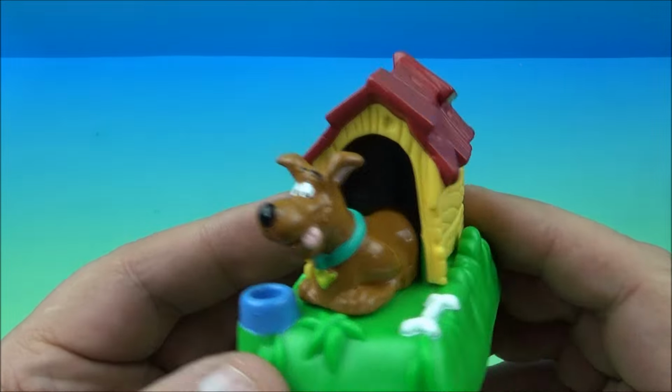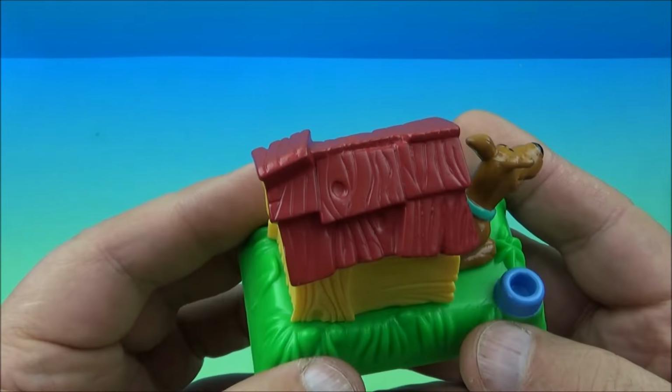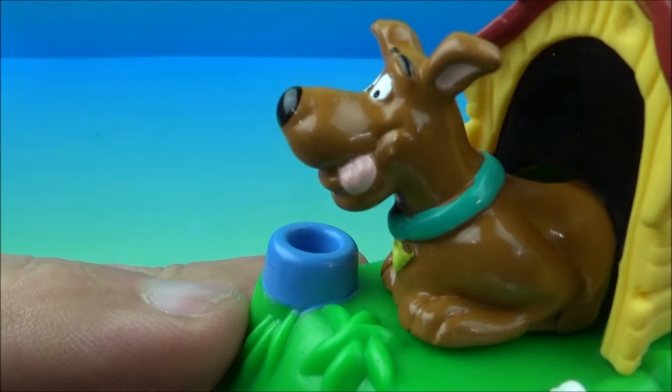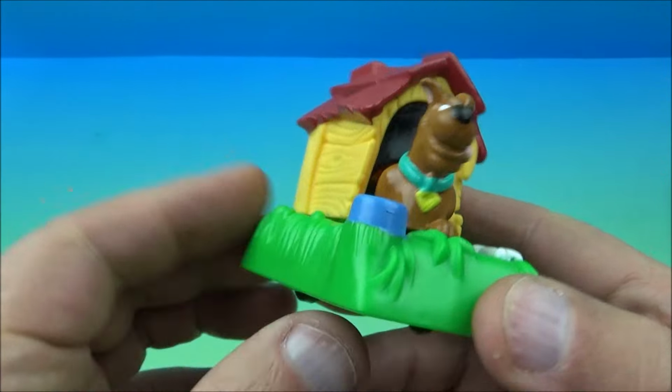Now this next one I find kind of entertaining. It's Scooby-Doo inside of his little doghouse, which I think is kind of awesome. Look at this thing. Let me give you a little spinneroo here. And then you can see Scooby-Doo hanging out. This little tongue sticking out. He's got the little water dish, his bone, the grass. This one's really neat looking.